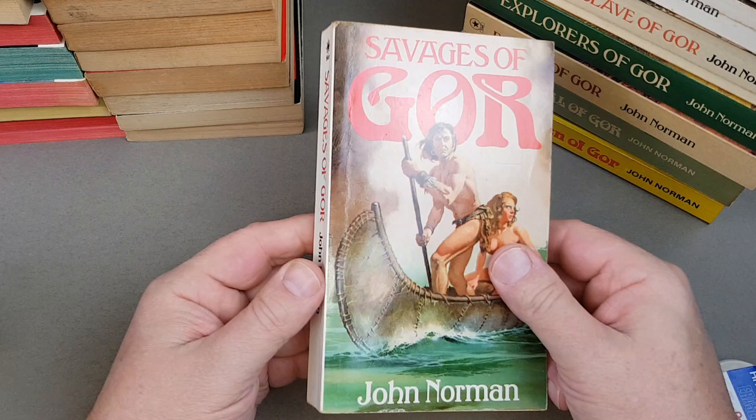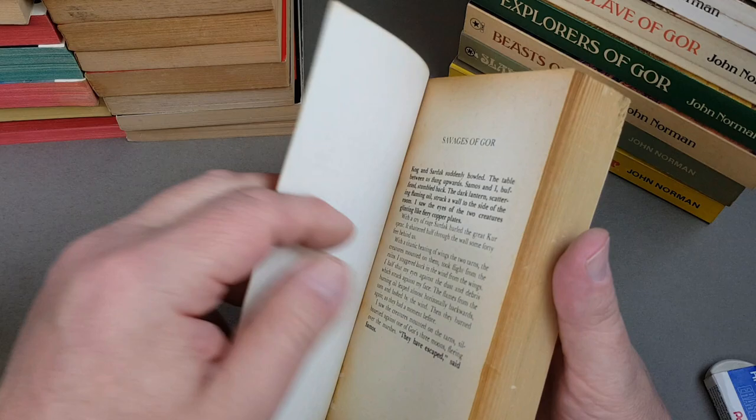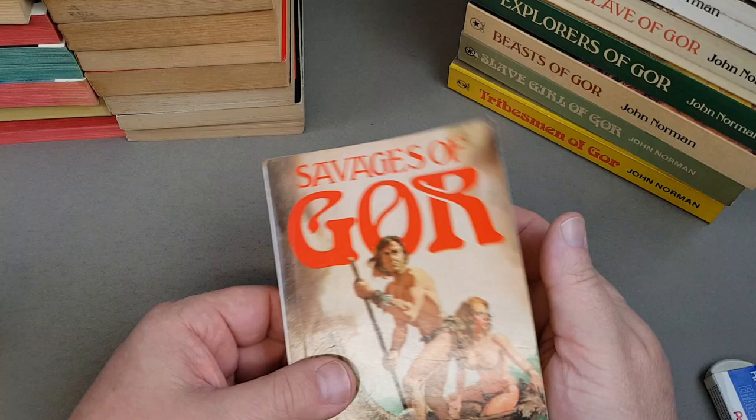1982. So the British ones were being published a year or two after the American, by the look of it. Something grubby at the top there, which hopefully will come off when we get to the brushing stage. And this is interesting, this one's a reprint, 1984, so it's actually not a first edition of Savages.